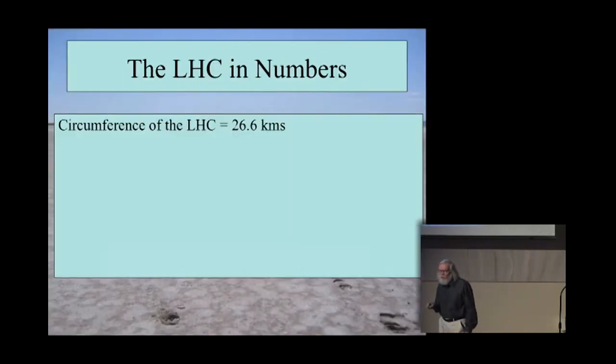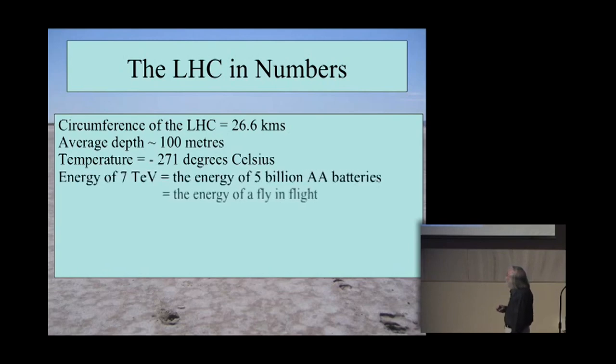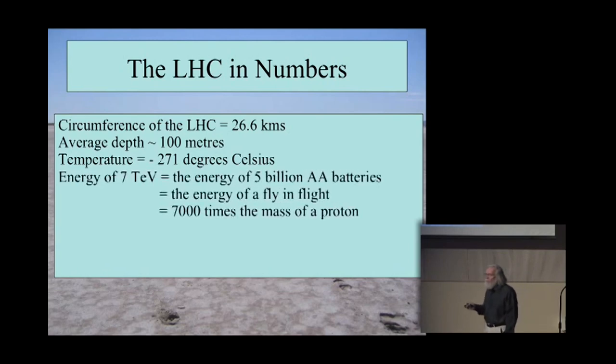So here are just a few gee whiz numbers for the LHC. Circumference, almost 27 kilometers. Depth, about 100 meters. Temperature, minus 271 degrees. The energy of each particle, in particle physics units, is 7 TeV. In everyday units, that's equivalent to the energy of 5 billion AA batteries connected end to end to accelerate the particle. That corresponds to the energy of a fly, and the energy is something like 7,000 times the rest mass energy of an individual proton.